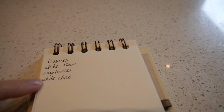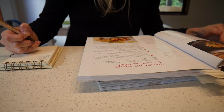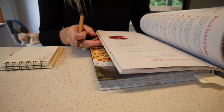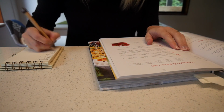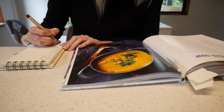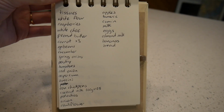Anyway, I know I need raspberries and white chocolate for the muffins, so I'm gonna pick those up as well. Let's check out the recipes to see what else I need. So this is the shopping list.